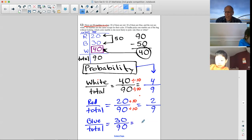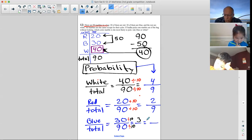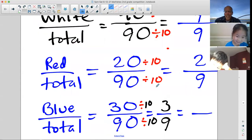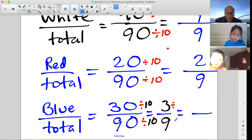Now, what's interesting, guys, is that we can actually simplify this even further. So we know that 10 goes into 30. How many times, Jason? 3. And Eleanor, 10 divides into 90 how many times? 9. Yes. Now, this is the fun part. The really, really fun part is, can we divide 3 and 9 by the same number? What number divides into 3 and 9?